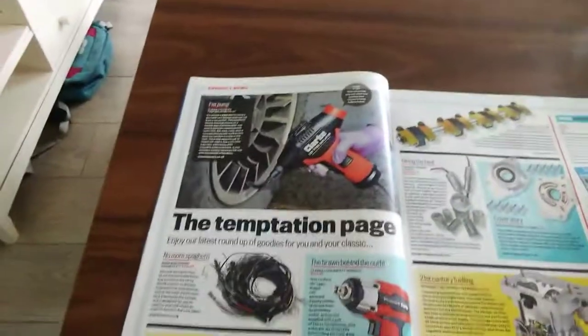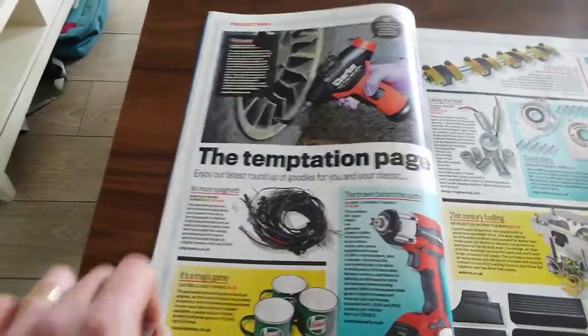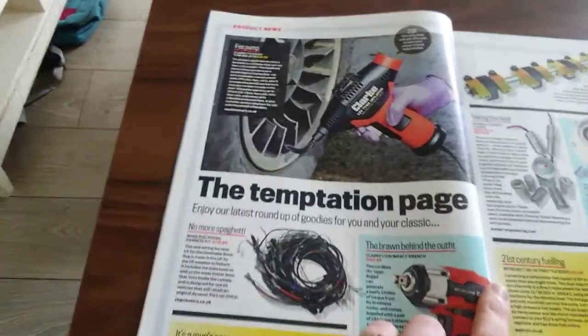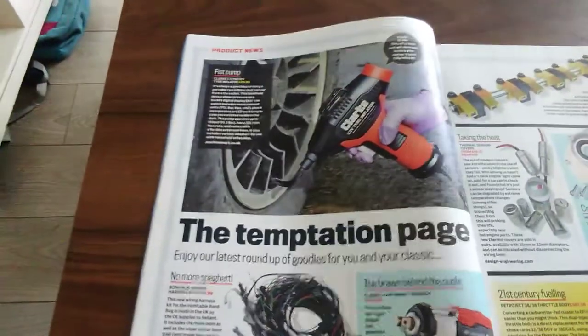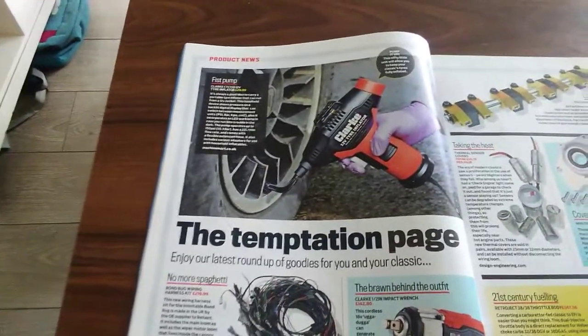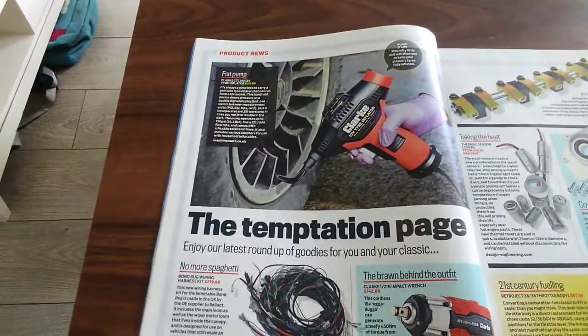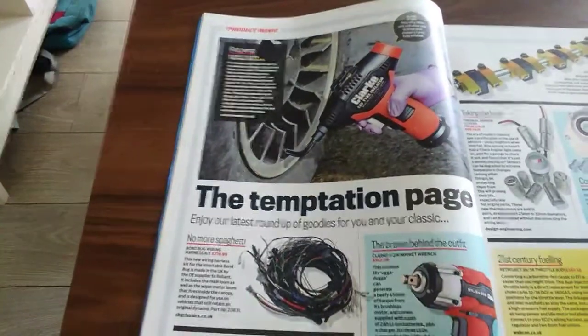And then we have the Temptation page. Enjoy our latest roundup of goodies for you and your classic. I like the look of this. It's a Clarke tyre inflator, and it's only £30. It looks a reasonable size. You can just carry that in your car handily. It doesn't look too bad a size.